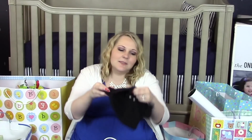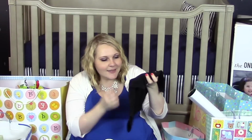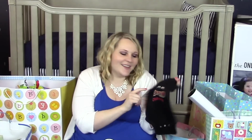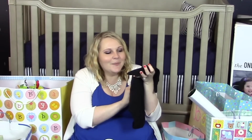The next thing we got, somebody got this onesie for him that's made to look like a video game. It says Dungeon Crawler, and it's got how you would have lives and where your heart rate's at, all that stuff, but it's a baby bottle and a rattle, and it's a little teddy bear.